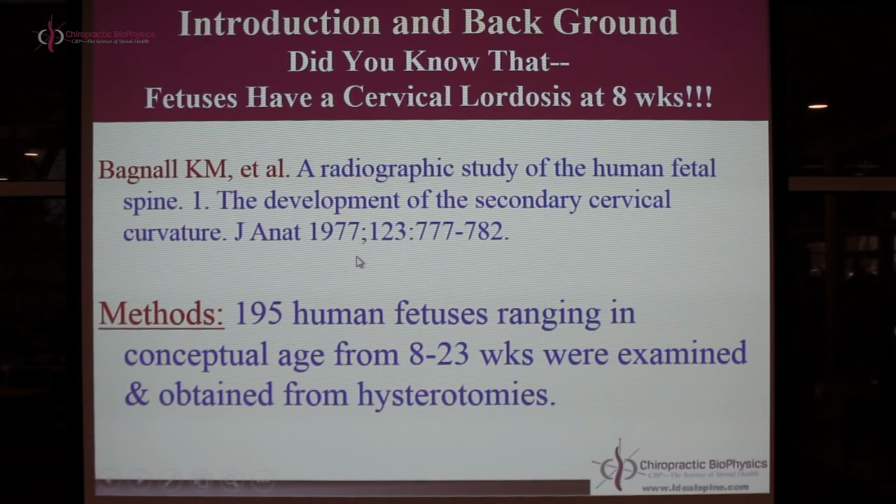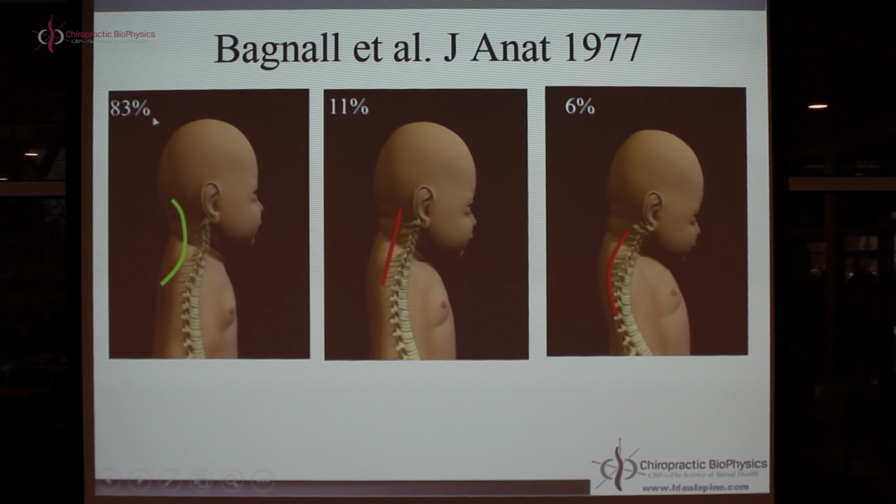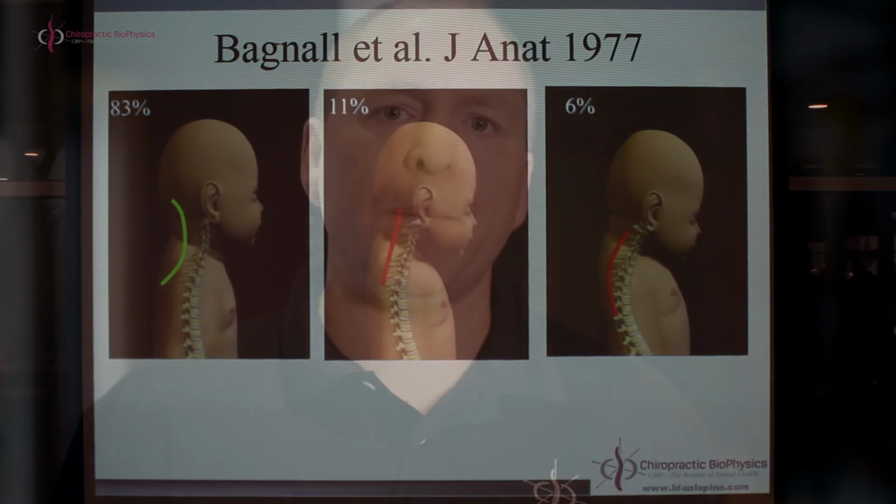In fact, they demonstrated it as a piece of a circle, by the way. So Bagnall et al., 1977, Journal of Anatomy. Here's what they identified. 83% of these fetuses had a well-defined cervical curve. It's natural development in utero. As the baby starts moving around and working the cervical extensor muscles, it pulls the cervical curve in.